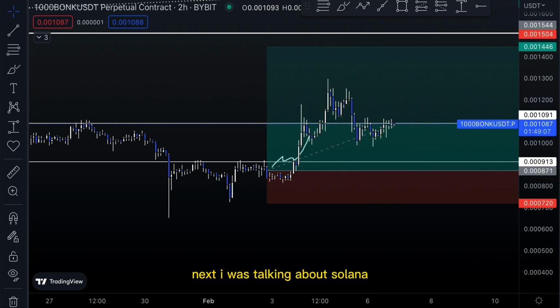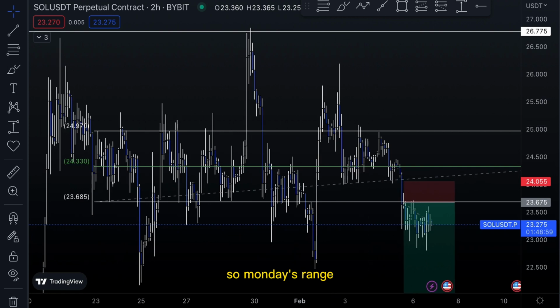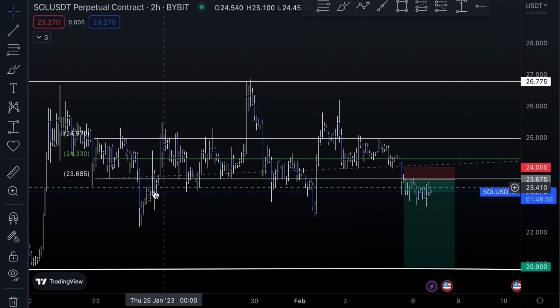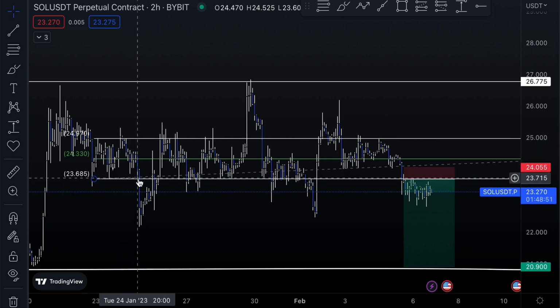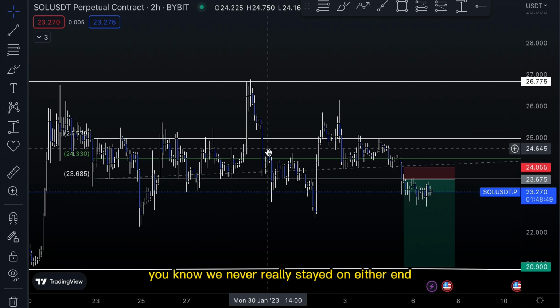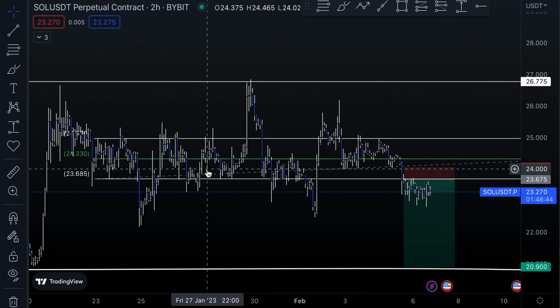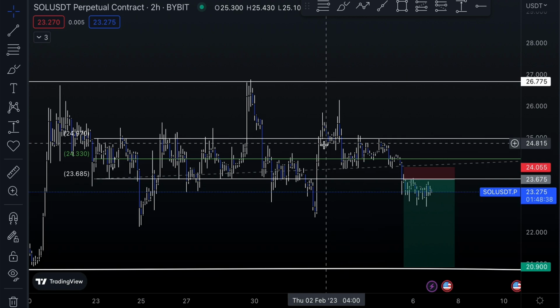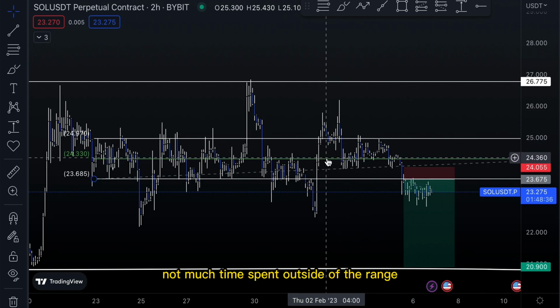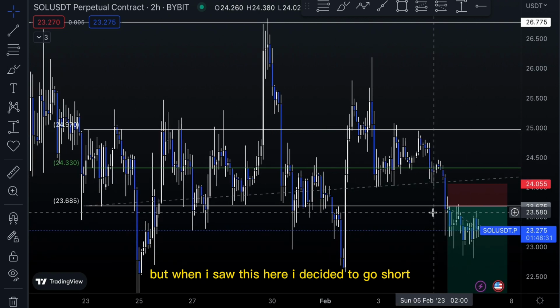Next, I was talking about Solana, and I know it's been back and forth, not the past 24 hours. So Monday's range, like this range we've been in for a while, is 23.70 to like $25. And we never really stayed on either end, of breaking out of it for long. Like we broke out below, came back in, broke out above, came back in. So it's been very tight. Not much time spent outside of the range. But when I saw this here, I decided to go short.